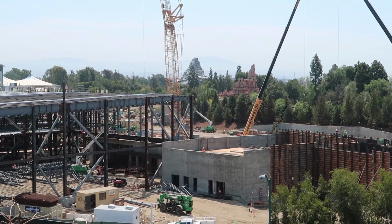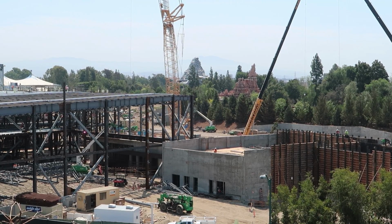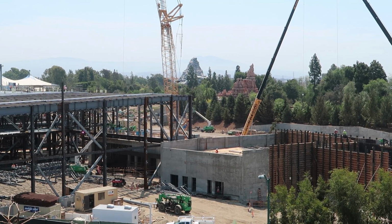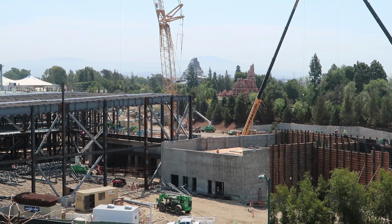Alright guys, so that is going to be it for me this week for a Star Wars Land construction update. I'm probably not going to head into the parks today, but maybe tomorrow I'll be down here and head into the parks and shoot some videos. I want to really take a look at Adventureland and what's going on over there.